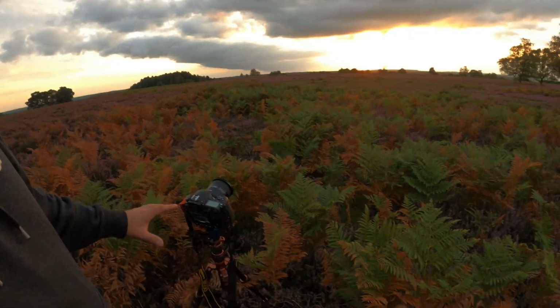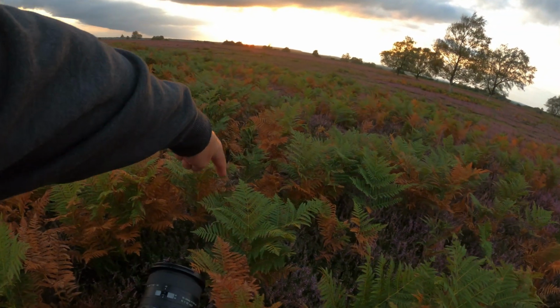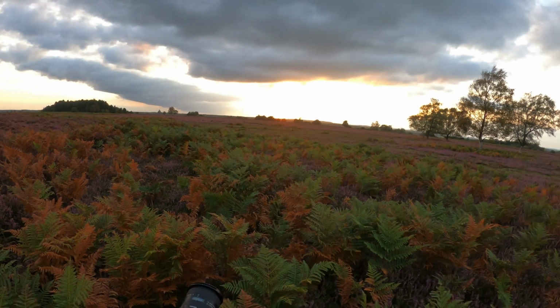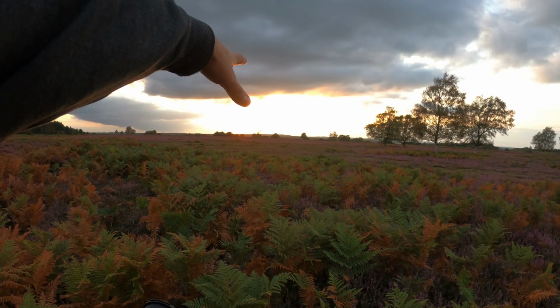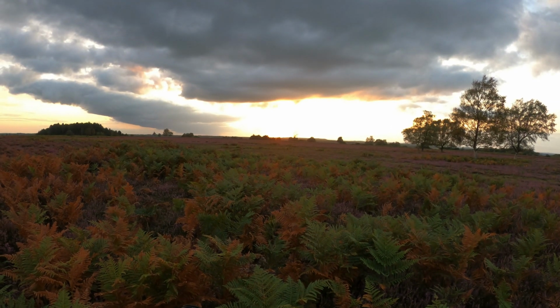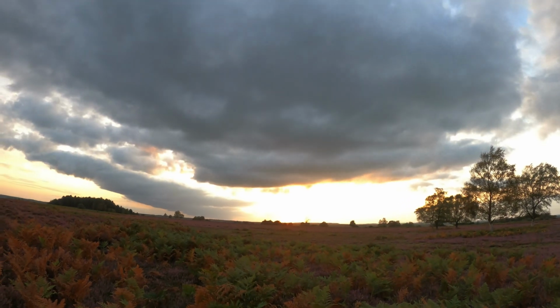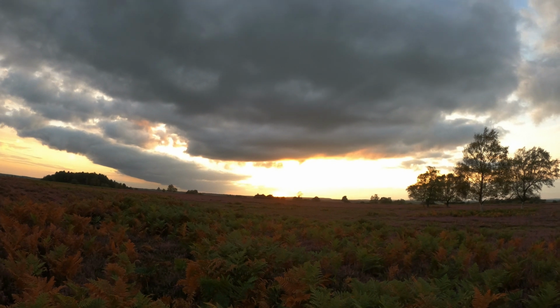So I've decided to put my 10-24mm Tamron lens on. I've got it down quite low. We're going to use some of these ferns in the foreground, let it lead through, and the sun's directly in front of us. Hopefully we can capture some light that pops when the sun goes down just a little bit lower. But we have got some really stormy clouds going up above, so I'm quite happy about that.